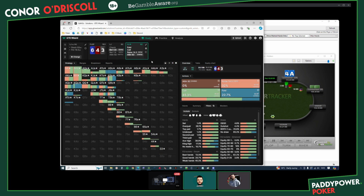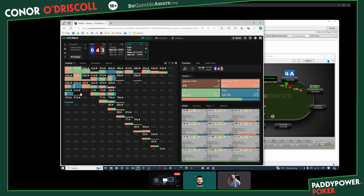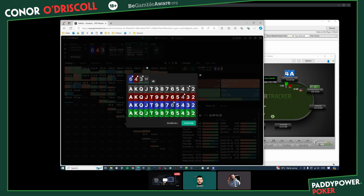Leading range against a range which is not folding much, and it's raising a third of the time. Other than Ace-9 suited, there really aren't any backdoors that fold. King Jack's continuing most of the time. To be fair, these might get over defended, so maybe it evens out. But yeah, it's the answer. Just be careful with this, Connor, because you need to be careful on the turn, right?